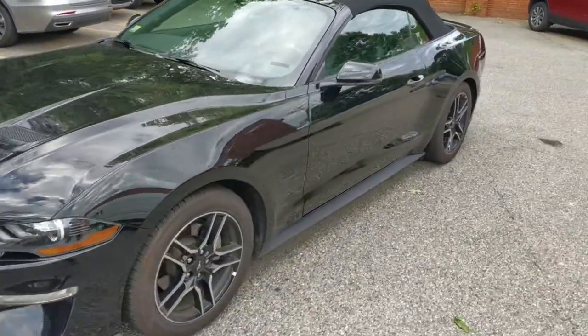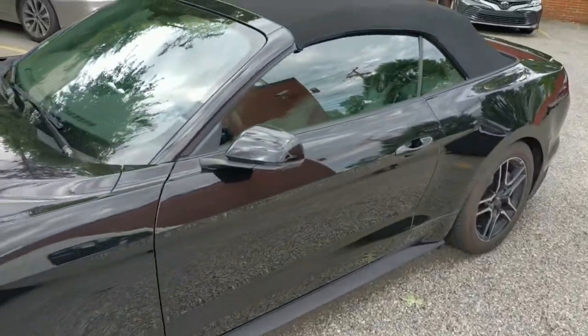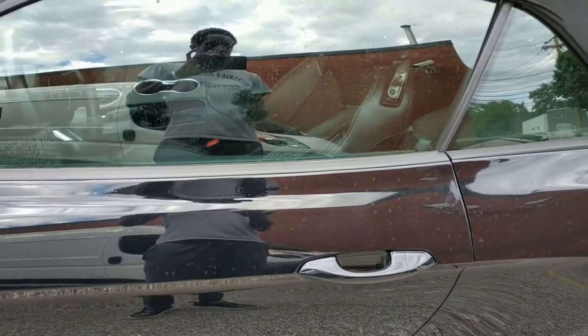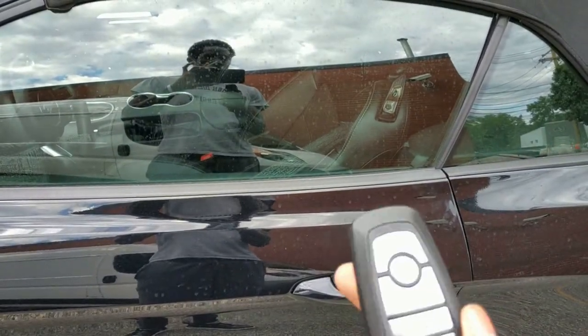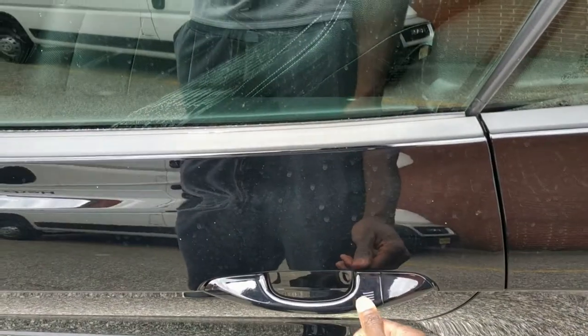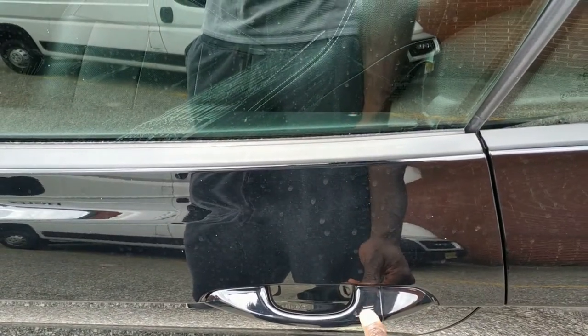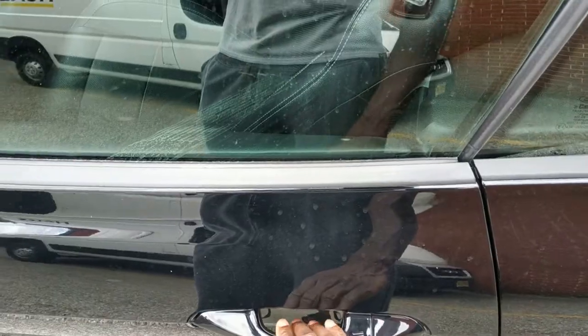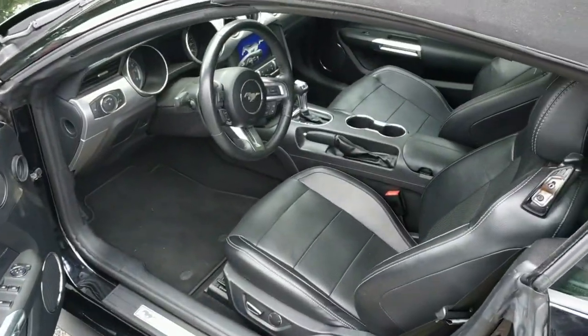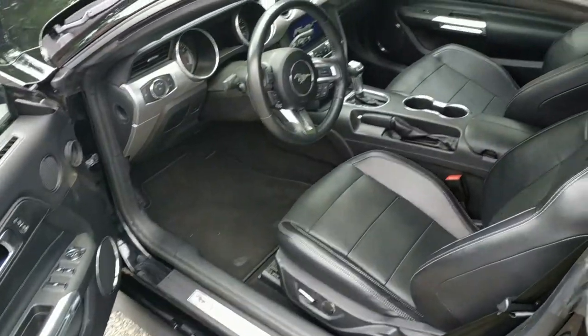So, walking towards the car, this being the Premium EcoBoost, you do get remote start as well, and also keyless entry. So you do have a little perforated spot on the handle right here that you can use to lock and unlock the car to open it. Let me give you guys a look at the interior.